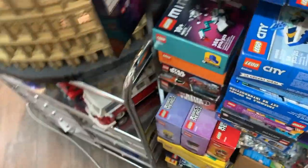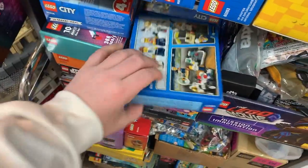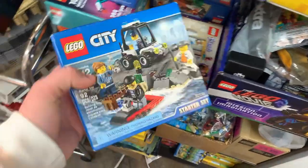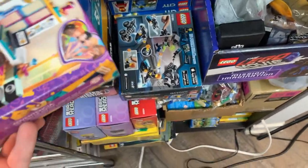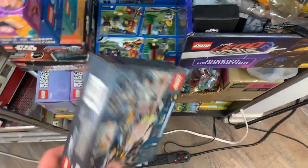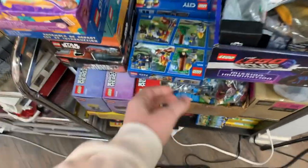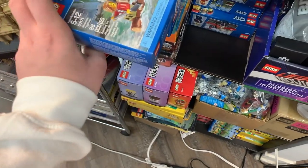I've got this one, the plane, the space starter pack, police starter pack, Lego Friends set. This is a pretty old one now, but this is Lego Agents, Lego Ultra Agents, which is pretty awesome. And then this Lego City one as well with the beehive, which is a cool one.